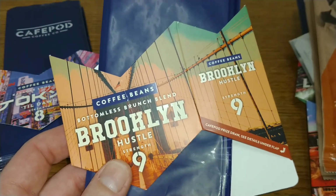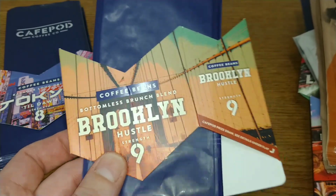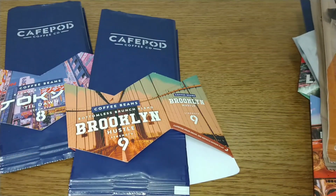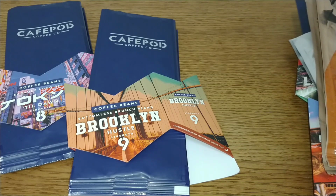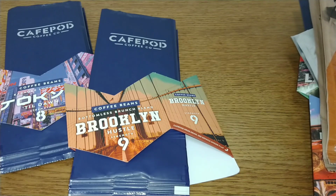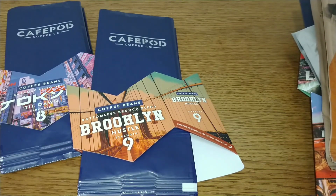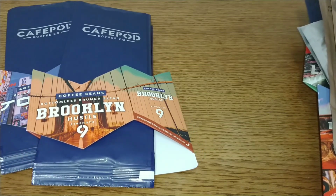The next one, another CafePod. This was the Brooklyn blend. The Tokyo was a strength 8 and this was a strength 9. And that one, it reminded me a little of a sort of mild Starbucks house blend, and quite versatile in taste depending on the quantity of coffee used or the brewing method. I found it slightly better than the Tokyo blend, and that one scored a 3.75 out of 5.